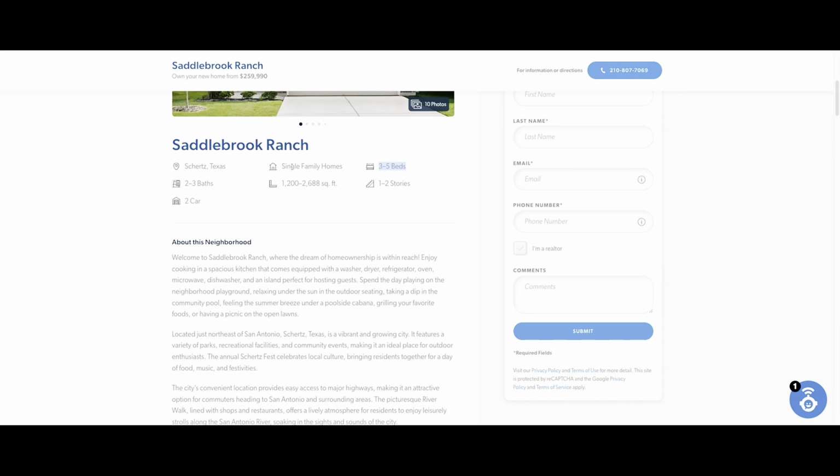If you're single, if you're married with kids, or if you want to buy a house and rent them out to some of the other airmen in the area or stationed at Randolph, you can do that too. And so 2 to 3 bathrooms, again, good sized homes. So they start at 1,200 square feet, but they go all the way up to about 2,700 square feet, which is a really good size.